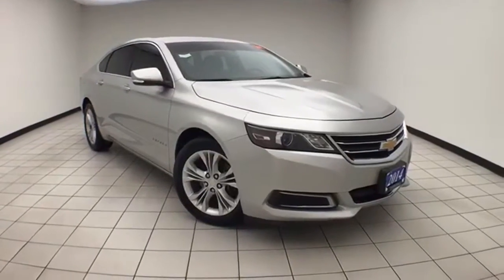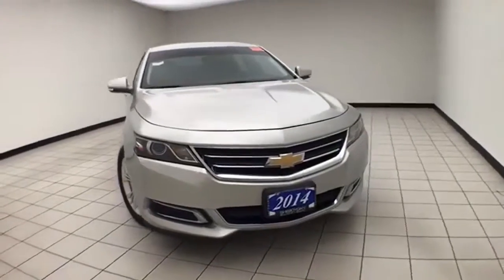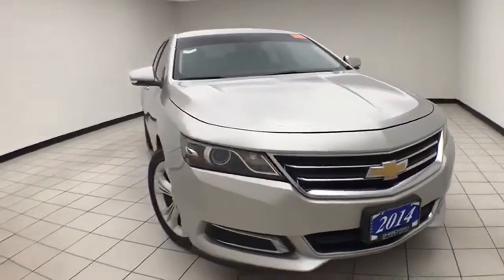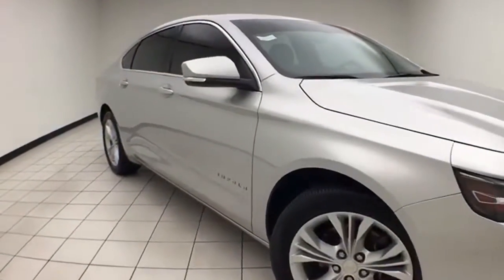It's a 2014 Chevrolet Impala. Composed, confident, and capable in its design, this Impala always makes an entrance. The athletic and proud stance is impossible to ignore, and the spacious interior leaves room for everything.